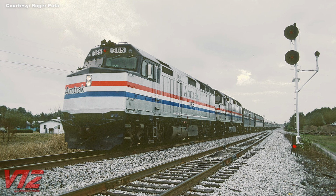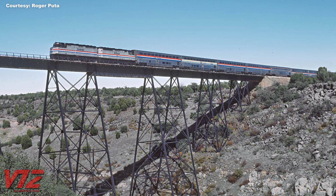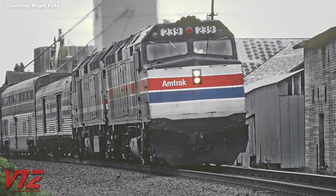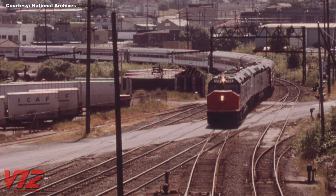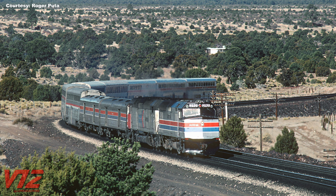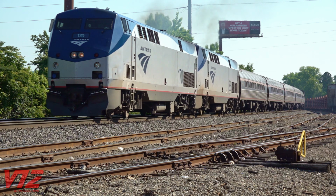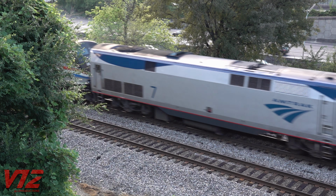There are currently no EMD F40PH locomotives used by Amtrak today. They served the railroad for more than 20 years. The first of these workhorses were delivered to Amtrak in 1976. Adapted from the EMD GP40-2, they were intended to be used in short-haul service with the EMD SDP40F hauling long-distance trains. That locomotive had some issues, and the F40PH would soon have to fill the void. But ultimately, it served Amtrak well over the years. The General Electric Genesis series locomotives would begin replacing the F40PH in 1993, when the first of those engines were delivered to Amtrak.